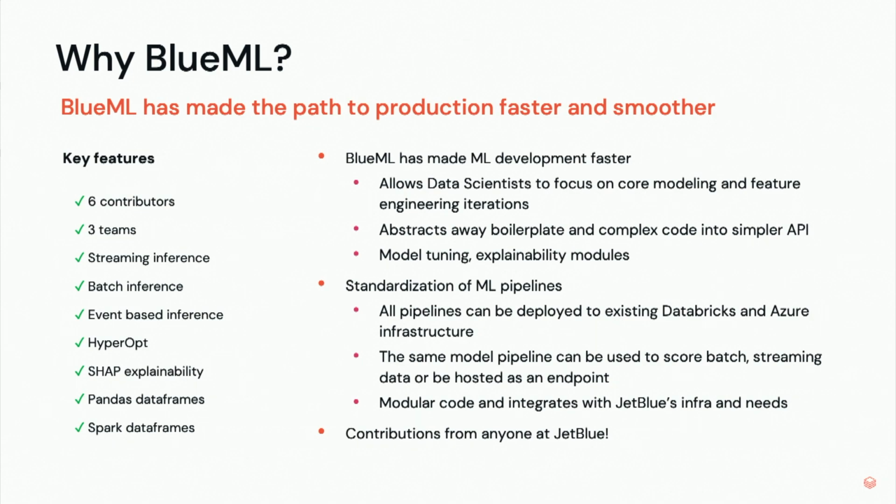It's not just 1 or 2 people working on BlueML. It's like an open source tool within JetBlue, so anyone within JetBlue can contribute to it, right? We currently have up to 6 of our data scientists contributing to it, and that number is growing. Because of that, there's a lot of cross-pollination in terms of knowledge and techniques from data scientists working on one specific problem, translating to another problem. And one shocking thing we learned from that is data scientists can be very opinionated, and we've found a great way to collaborate and work on something common that everyone can use.